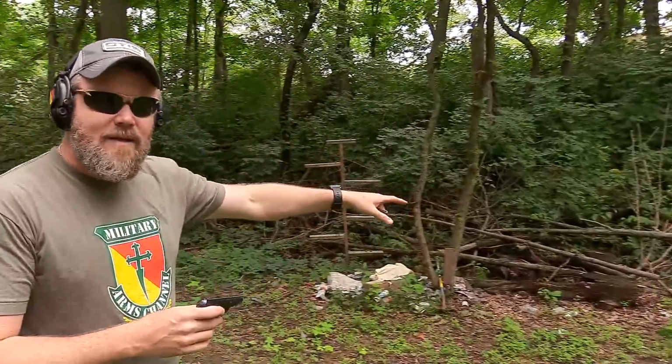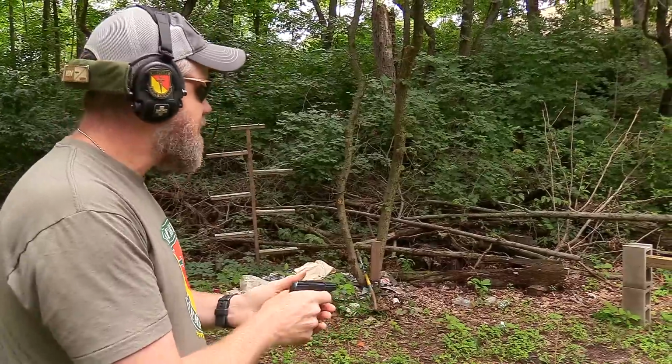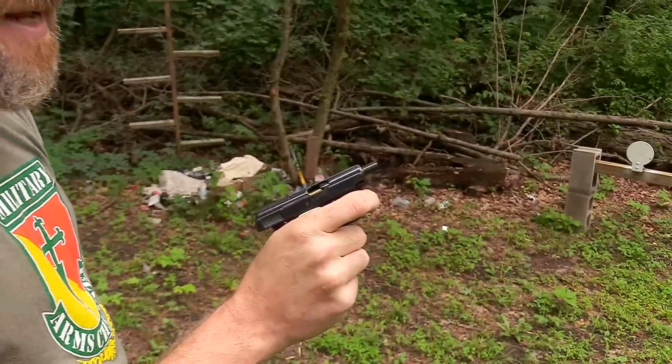All right, those are the three challenge targets that have springs on them. This is the affordable plate rack system. Let's see how this little 25 does on those. Oh, just as soon as I say it's working.